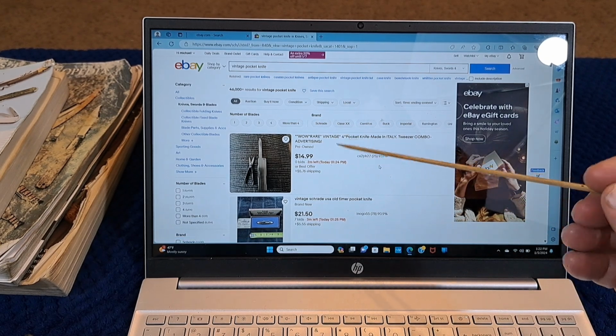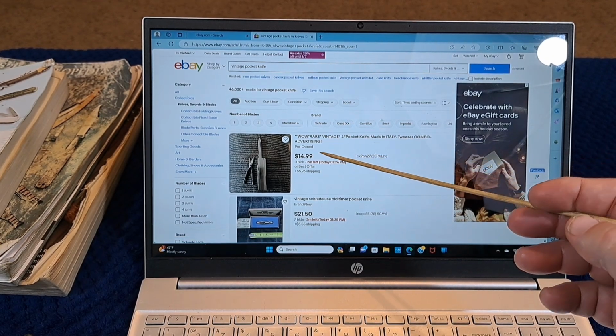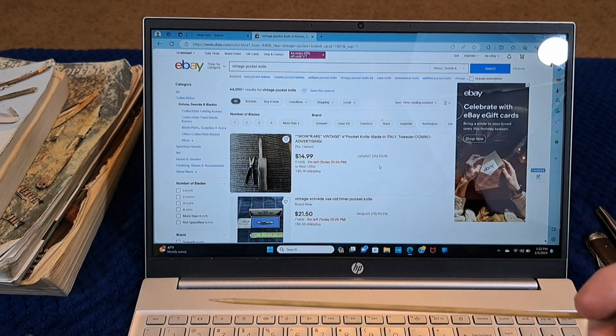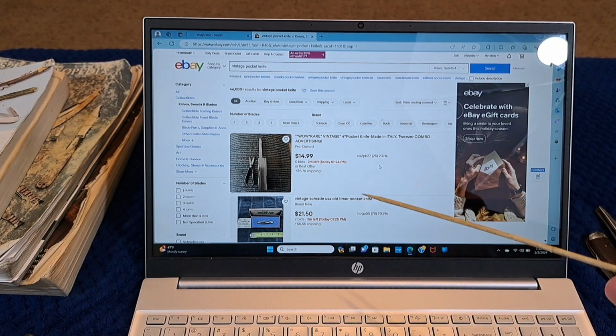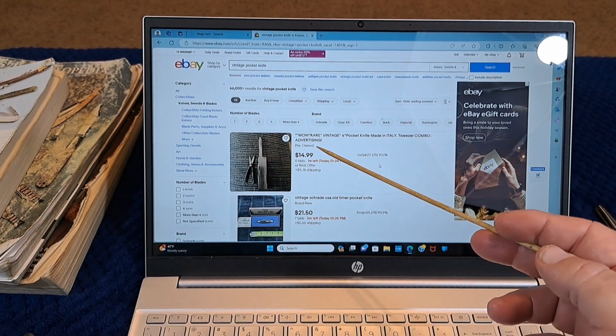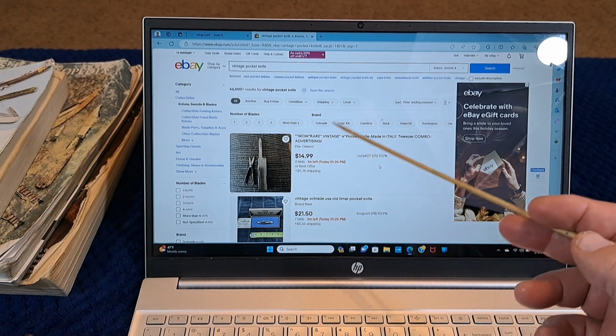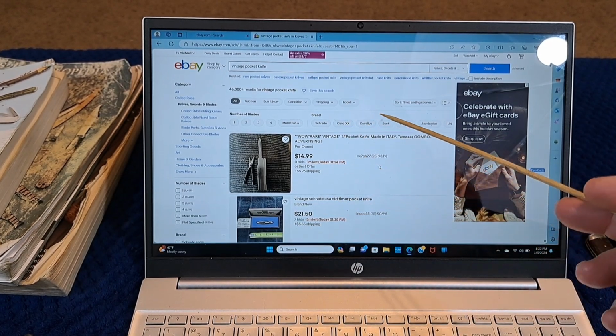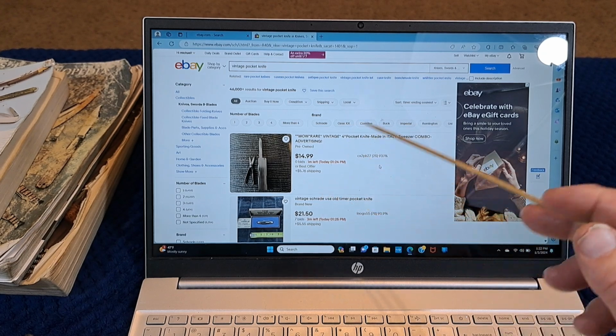Now these are knives that are ending soonest. You can see here that this knife has no bids on it. It's ending in 2 minutes, and it's $14.99. So if you're interested in that knife, you're buying it without any bidders, and you'll save a lot of money doing this. I buy a lot of knives this way. I look up ending soonest, and that tells me what it is.